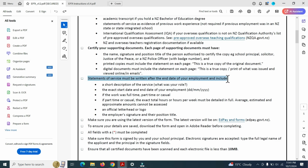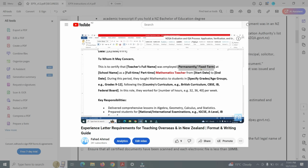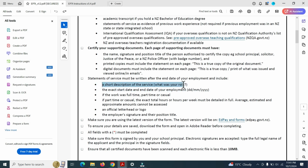Finally, another important thing, the statement of service or the experience letter. In the experience letter, I have again done a video on experience letter format, because in New Zealand requirements are a bit different. The common thing that we all have is the short description of our role, the start date and the end date. Now, you need to make sure that full-time or part-time is mentioned on your experience letter. So if you are teaching as a full-time mathematics teacher or science teacher, full-time should be written there. After that, if part-time or casual, the exact total hours or hours per week must be detailed in full. Average, estimate, and approximate amounts cannot be assessed.